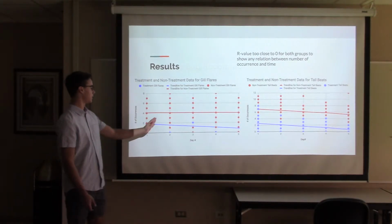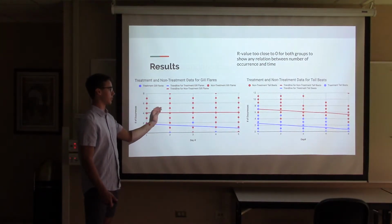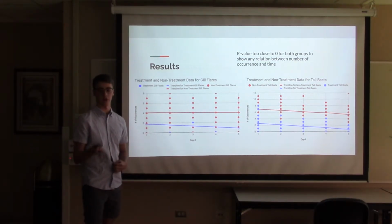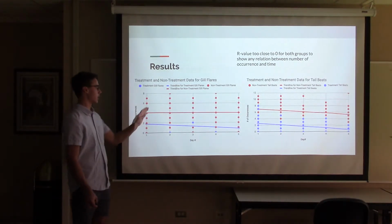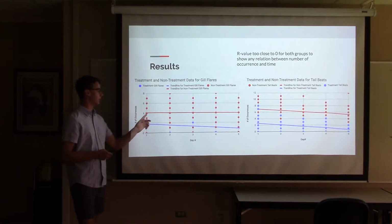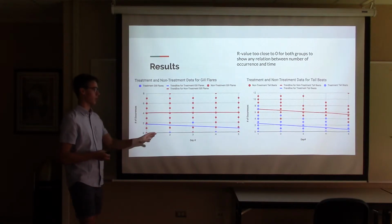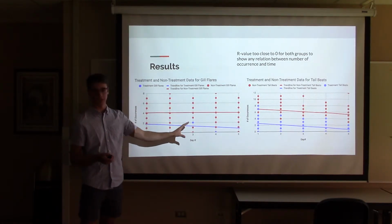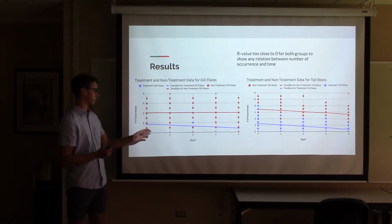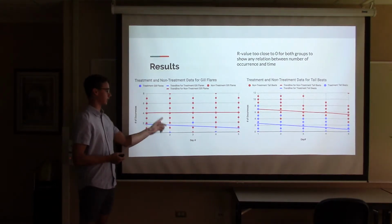So from the results, this chart shows the number of occurrences for the treatment days, which is the second 5 days after ibuprofen was introduced, and the non-treatment days, which was the first 5 days before any chemicals were introduced. So this is for gill flares, and that is for tail beats. The red dots represent the occurrences of tail beats or gill flares for the non-treatment days, and the blue represent the treatment days. The reason that you can only see a few blue dots, especially in this chart right here, is just because there was a lot of overlap in the data. So there were some blue dots here and here and here, but they were just covered by the red dots. So it would just be useful to pay attention to the trend lines shown.